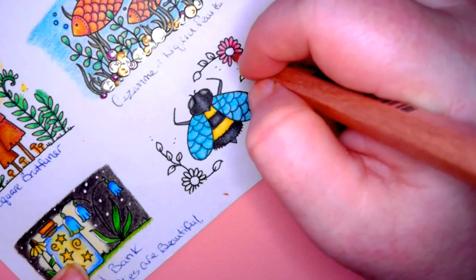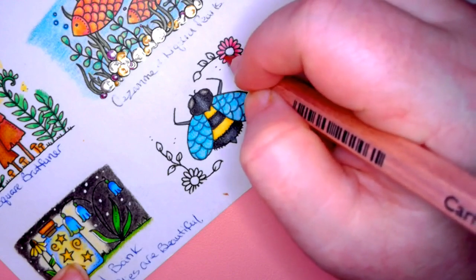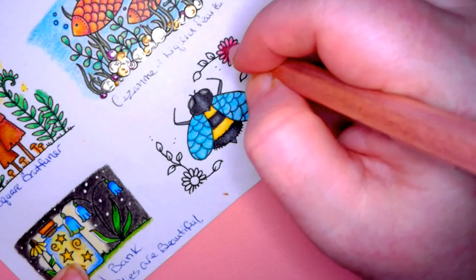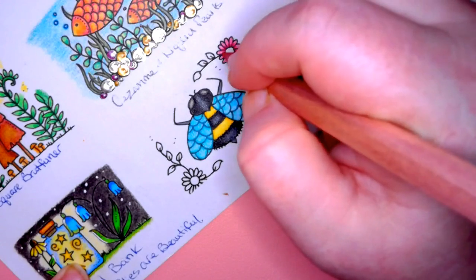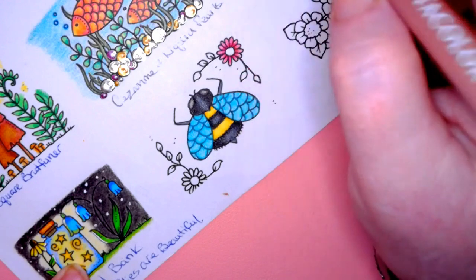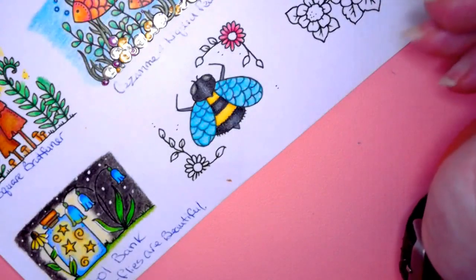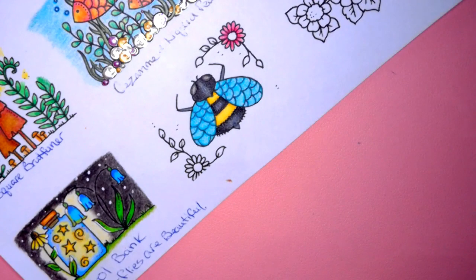Sorry if I go quiet. I do when I'm concentrating, and I'm trying to concentrate and just get a little tiny bit of color on these petals without making a big old mess. I think the easiest way is just to go around the edge, just to give it that bit of color. All right, now we're going to do the center.